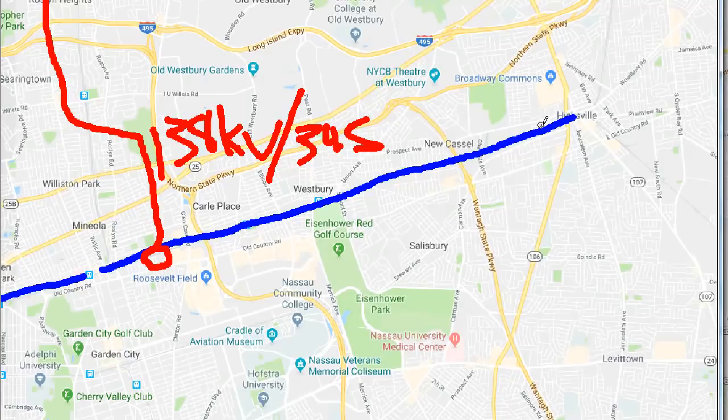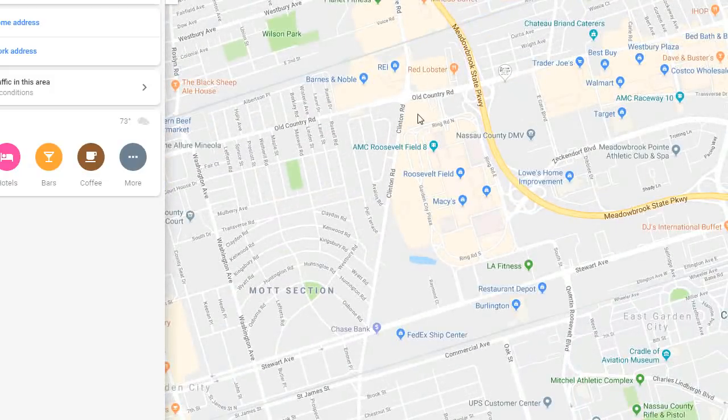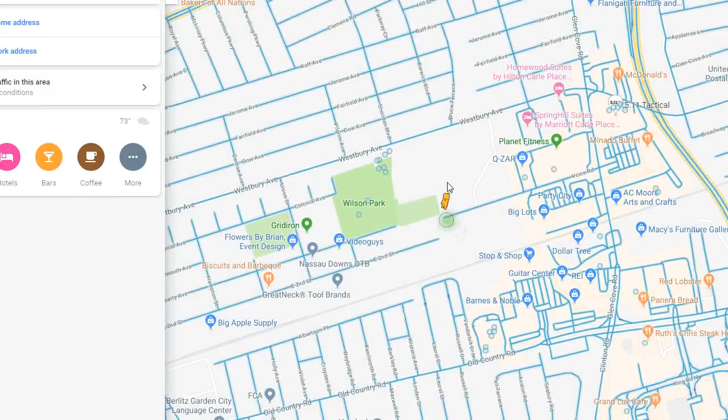And this current setup in Hicksville needs to be not used anymore. All right, and you can keep it as a backup in case this substation goes down. But this substation won't go down because you have metal towers here along this stretch of track. I'll show you the substation right now. So this substation right here, which is the substation that should be feeding the third rail power, if you go to the end of this street, Voice Road, you'll see the substation I'm talking about.